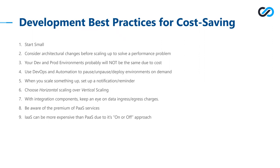IaaS is often more expensive than PaaS because it's a monolithic service, and it's either on or it's off. You can't pause and break things up into microservices. It's very monolithic. From the start, plan for redundancy. So understand for each item you deploy, what are the requirements for geo-replication? Does it have to be highly available? Can it be less available? What happens if there's a disaster? Get that in from development.